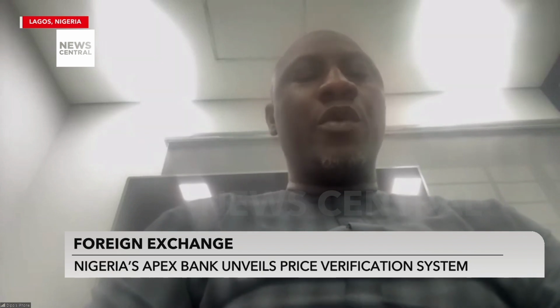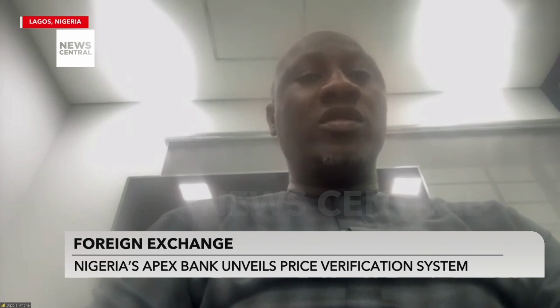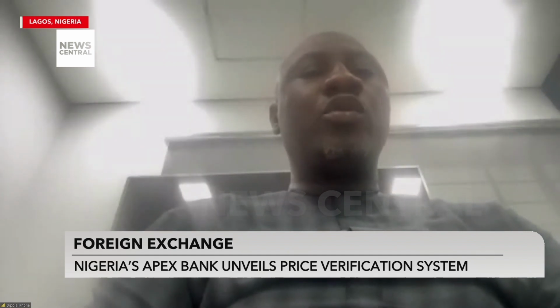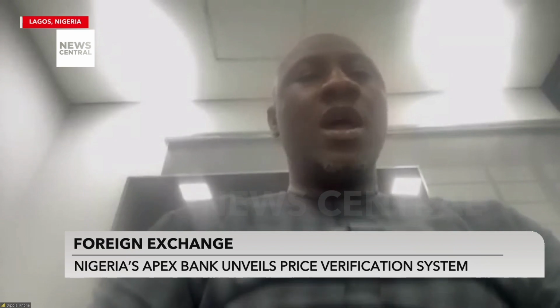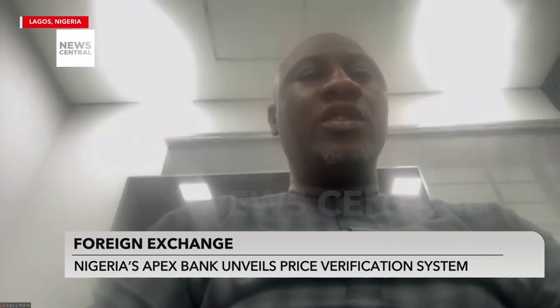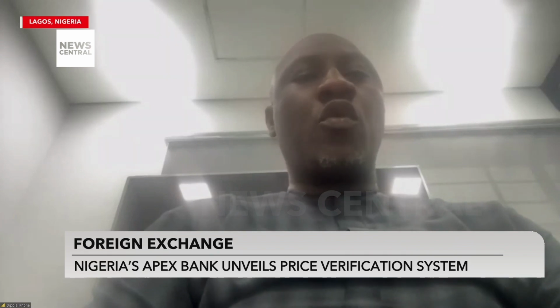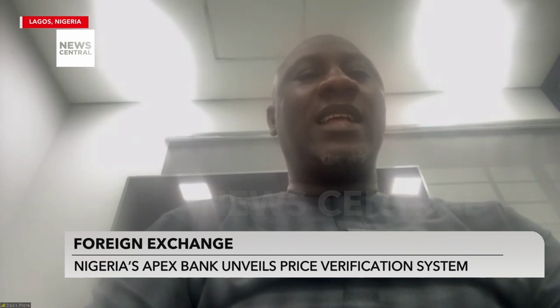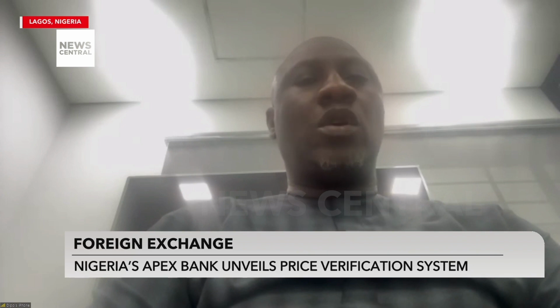So by so doing, the central bank has been able to conserve the level of liquidity that's been dispersed out to sources that are not beneficial to the system. The benefit to importers is that they don't need to be looking to submit a physical document of their pro forma invoice and the likes. They can do that automatically online, and the system can verify the prices that you set online to see whether it's in tandem with global practice or not.